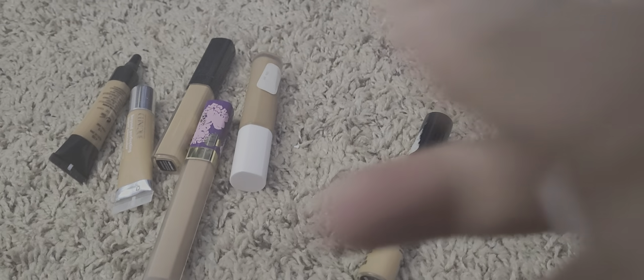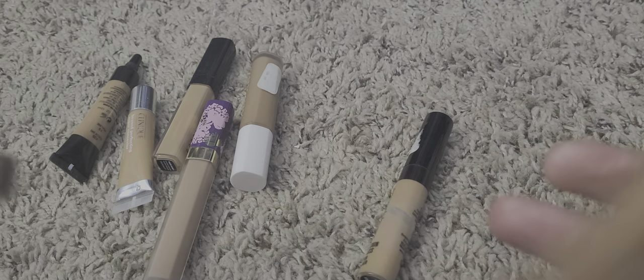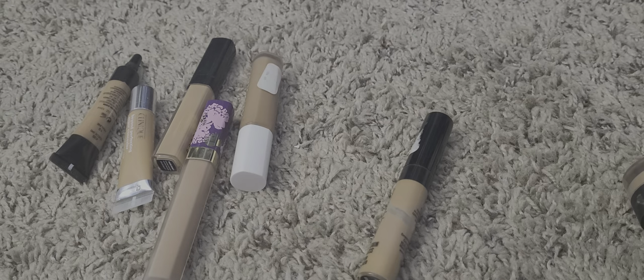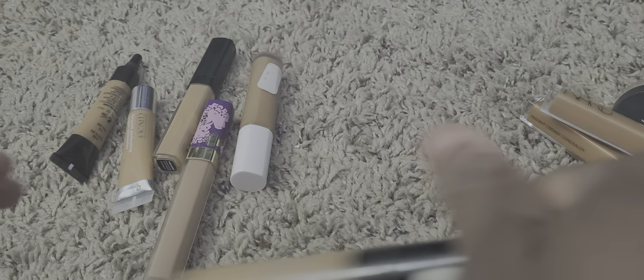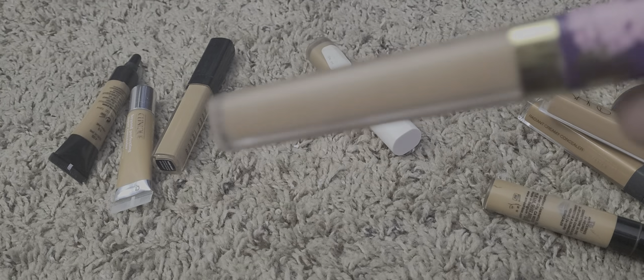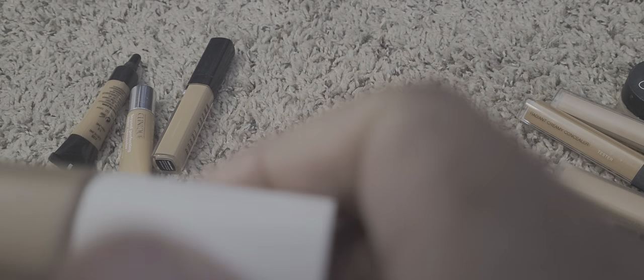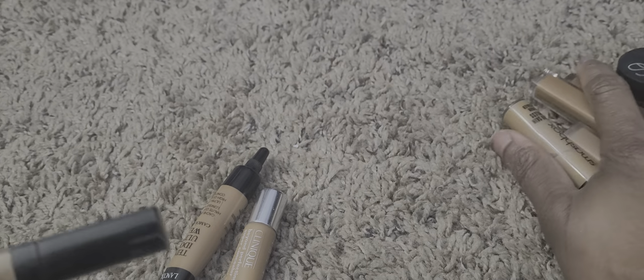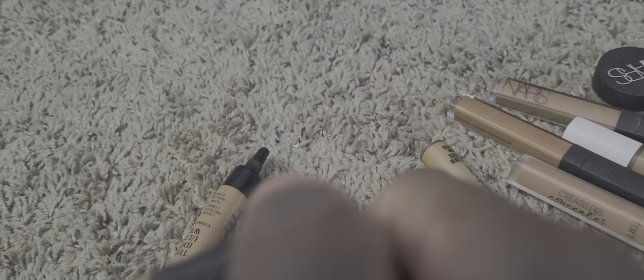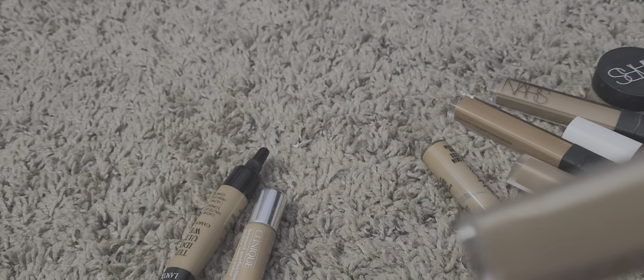And then I have two NARS ones. This is the NARS Radiant Concealer in the shade Truffle, and then in the shade Amande. This is the Smashbox Studio Skin Flawless in the shade Warm. The Tarte Creaseless Concealer in the shade Deep, not Creaseless. Lies. False advertising, I should say. Fenty 385 Pro Filter Concealer. Pretty good. I actually have a replacement for this one already. I did not buy any of these, by the way. These were all gifted to me. And again, that's why I don't feel so bad about throwing them.